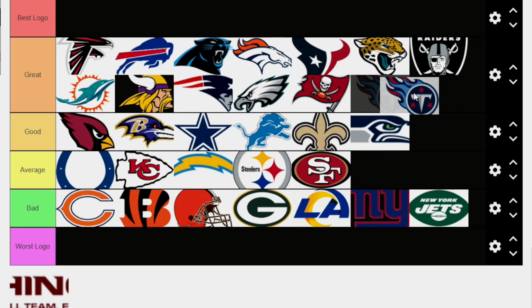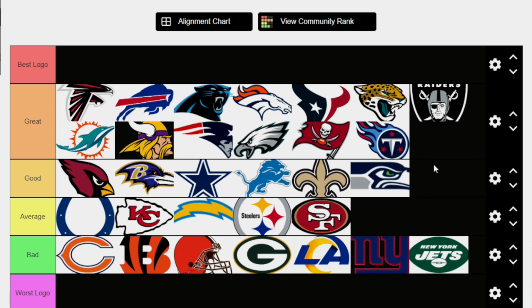I'm interested with the Titans. I think they are a step above the good tier. There's just more colors, and I really like the little flame wheel it has behind it. Like I think it's average in the great. I think it's in the middle of the great tier.